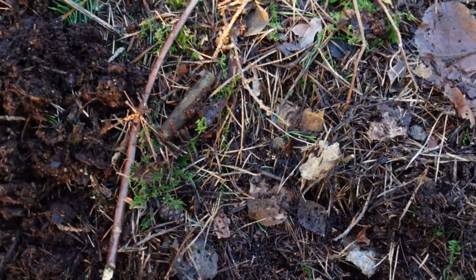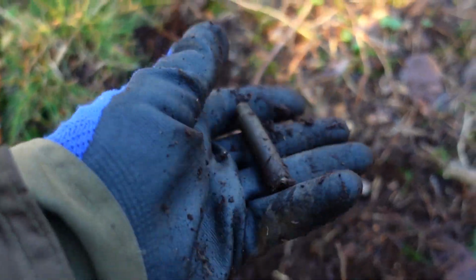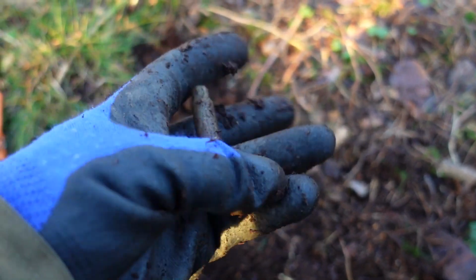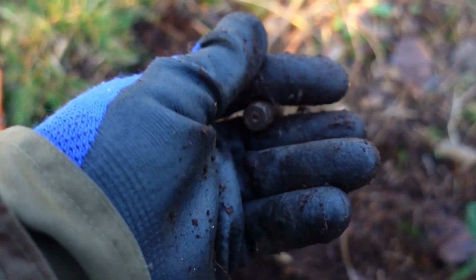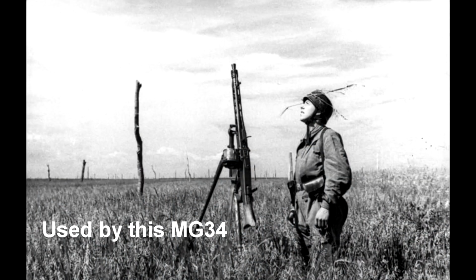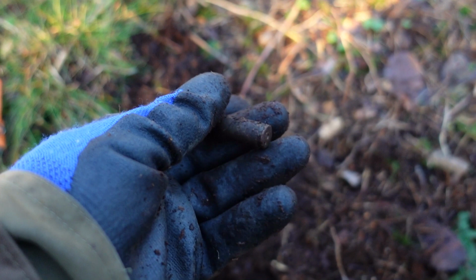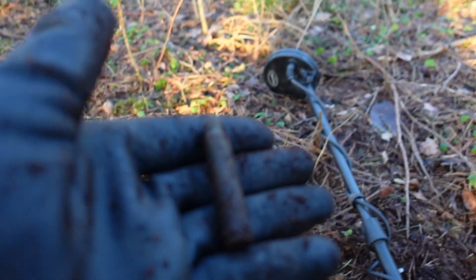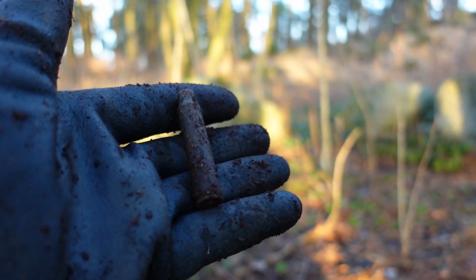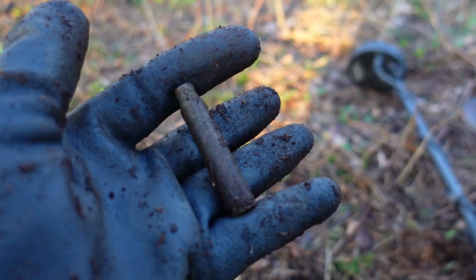Oh, I can see it. Oh my goodness. How cool. Yep. First little confirmation of the German war machine activity. That is a K98 or an MG cartridge. Wow, that's exactly what I was hoping for. And Luftwaffe Hill, you are still giving us pieces to remember and to learn from.